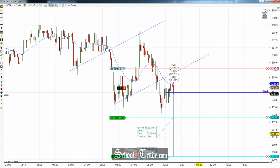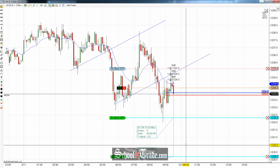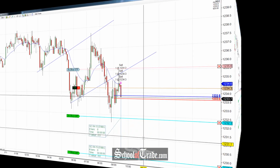So the first target coming off 32.3, take 2 contracts off there at 20 ticks, so it'll give us 40. And then the runner at just a measured move of that initial leg right there down to 29.7 for 46. So we'll give it a little bit of time, see if we can drop down here and start filling some targets.